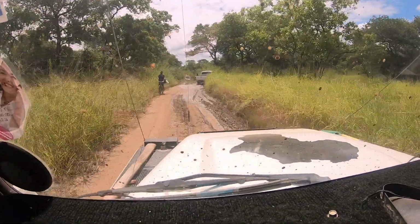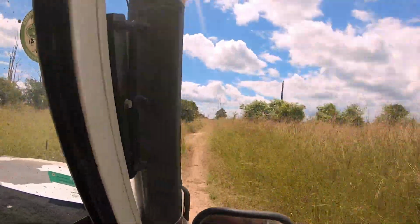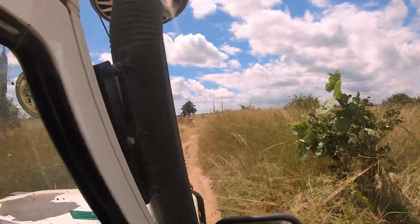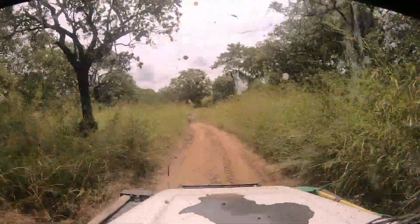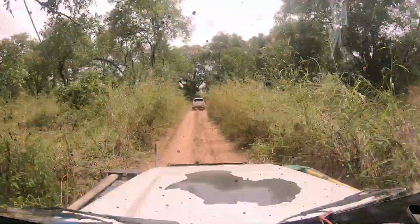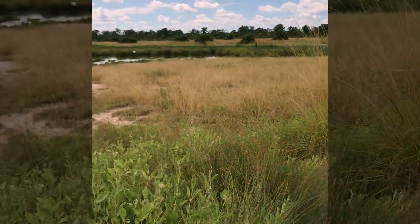Had a fantastic time traveling through the Nsefu sector. The vegetation was very dense after the annual rain, and game sightings were few and far between. We were some of the first vehicles to visit this area after the annual rain. We traveled towards a fountain and had a picnic under a tree before making our way back to Wildlife Camp.